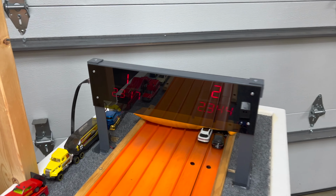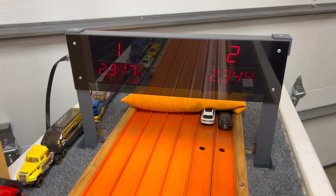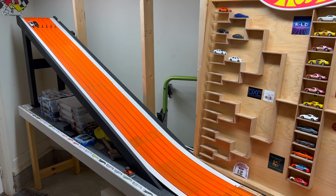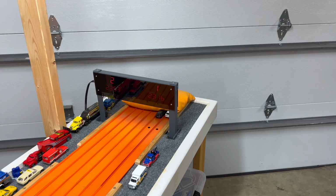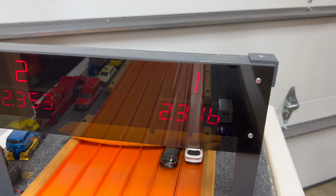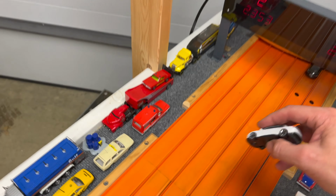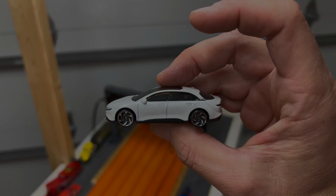A little bit tighter race than the rest. 2317 to a 2344. The Lucid Air takes that one. Lane swap, the Porsche needs to beat a 2317 to move to round number 2. On your marks, get set, go. Lucid Air taking care of business. Pretty consistent. 2316 to a 2353. 2 wins moves them on to the next round.